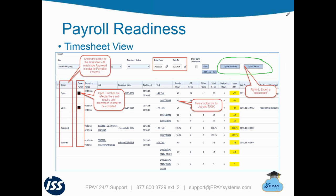And in both cases here, you have the ability now to export a quick overview. For example, just what's on the screen here, just total hours, regular, OT, others, and total hours from the export summary view, and that goes right into an Excel format. Or I can click on export details and actually see the detail for my timesheet. That functionality is there for you if you want to save off a copy locally, obviously, but more importantly, if you want to maybe share your timesheet results with others at your office or on your team, you could actually do that by doing the export summary or export details.